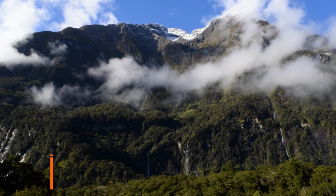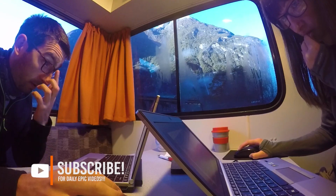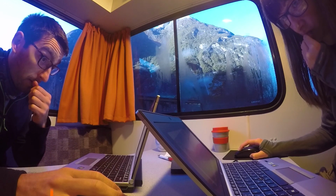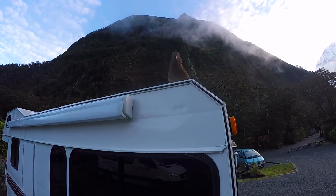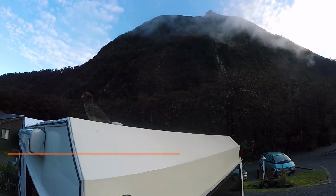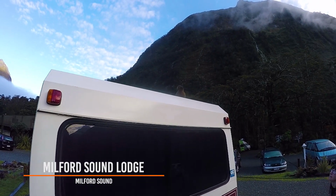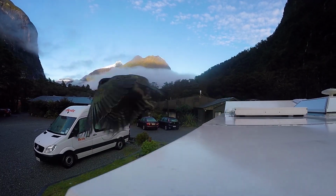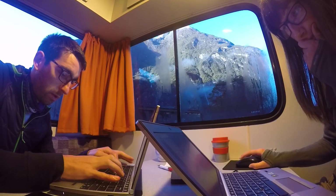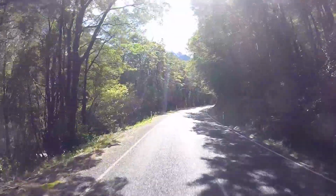This morning we are waking up in the beautiful surroundings of the Milford Sound Lodge, and we are up early this morning to get to work on backpackerguide.nz until we hear a weird scratching on the roof of our camper van. Outside there is a kea, which is a native parrot here in New Zealand. They are really cheeky. They're trying to pull apart our camper van, but they are super entertaining to watch. Then it's back to work on backpackerguide.nz before hitting the road for today's activity.